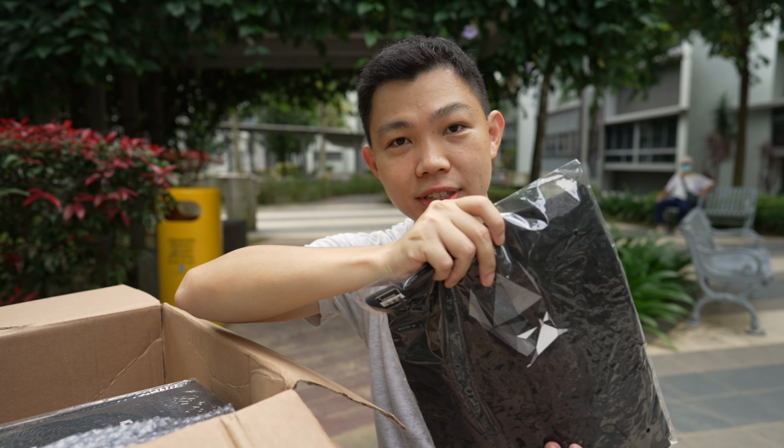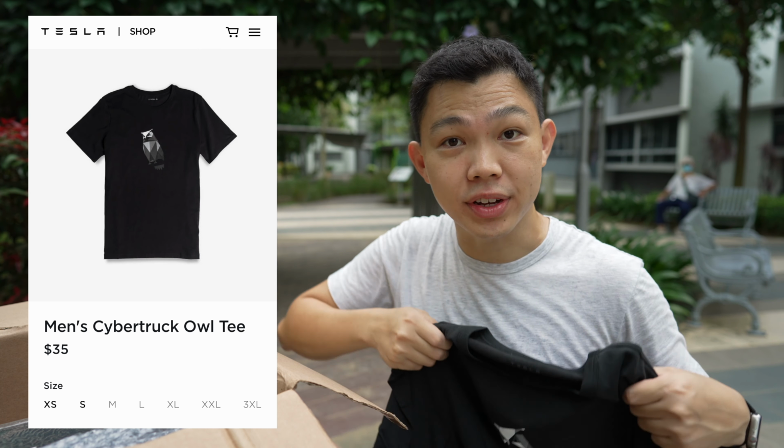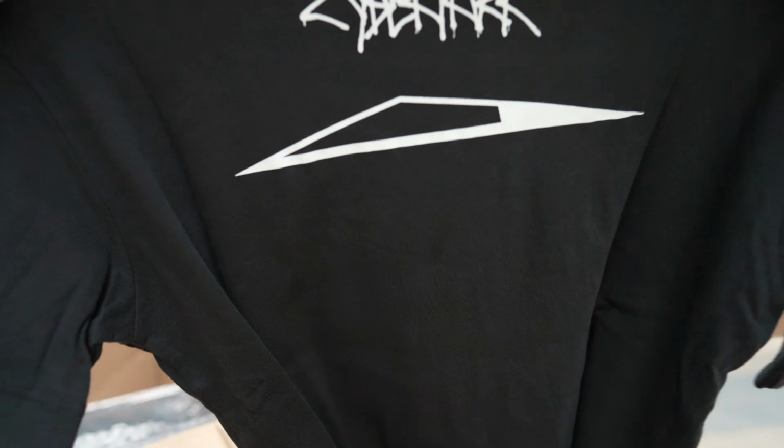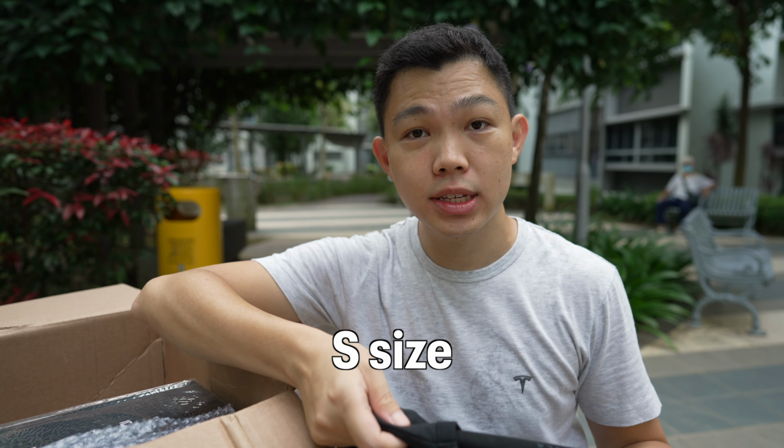Next, we have a t-shirt. This is the Cybertruck Owl t-shirt. You see an owl in front, and behind, you'll see the Cybertruck. Simple and nice. I got the S size, which fits me pretty well. Now let's check out the last item.